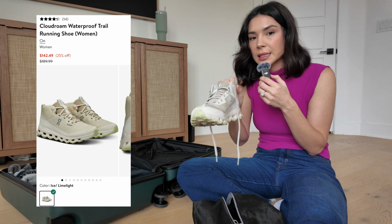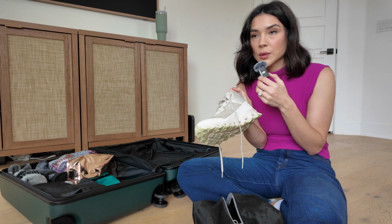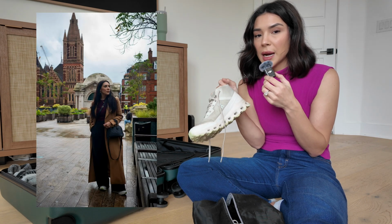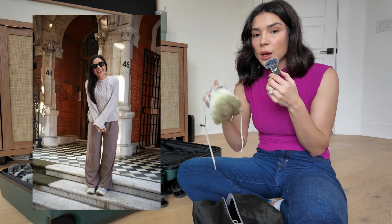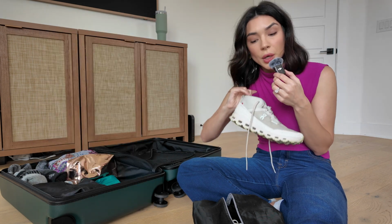Now, I realize that this isn't the most fashionable shoe, but this is honestly the last time I was in England in October. I wore these almost every day of my trip because they're waterproof. Also because they're for hiking, they're pretty comfortable and they're white. And I think with a wide leg pant, they're actually pretty cute. So we're going to the Lake District. We might do some hiking. These are a go-to shoe for me.